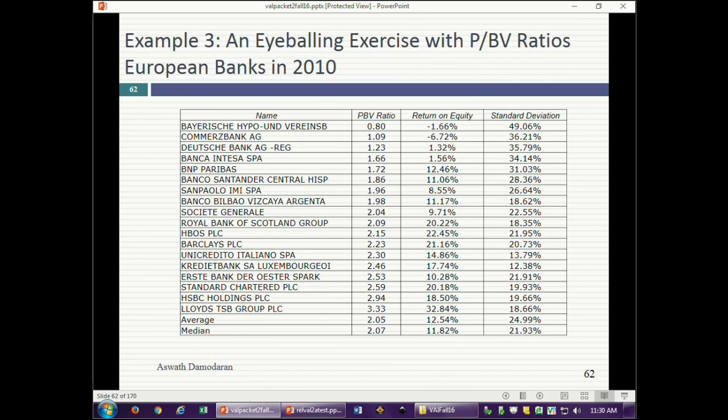So you want a stock that trades at a low price to book. Let's put a benchmark for that. The median price to book for the sector is 2.07, so you want a bank that trades at less than the median. Let's keep going. Do you want a bank with a high return on equity or a low return on equity? You want a high return on equity? Again, let's use a benchmark. You'd like a bank with a return on equity greater than 11.82%, because that's the median.